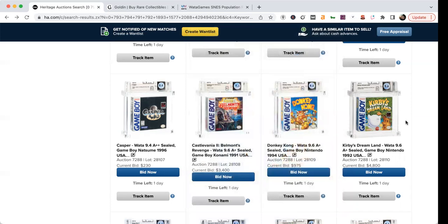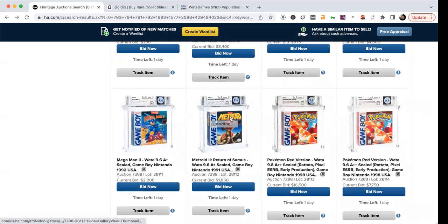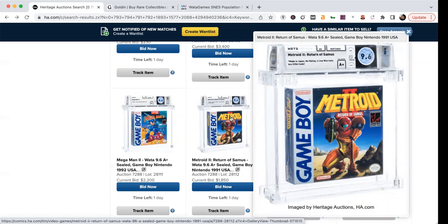Metroid 2 matters to me more than Metroid 1 in many ways, because I played the hell out of Metroid 2 compared to Metroid 1. Not on Game Boy, though. Yeah, I played the shit out of this on Game Boy. Yeah? Okay.